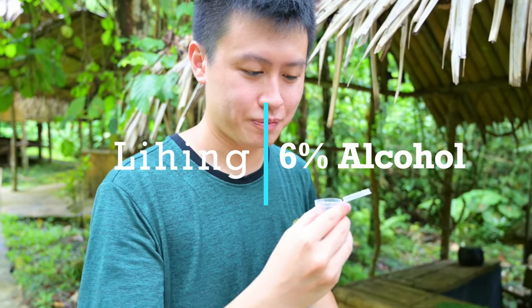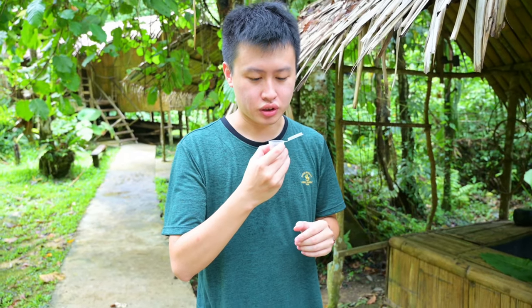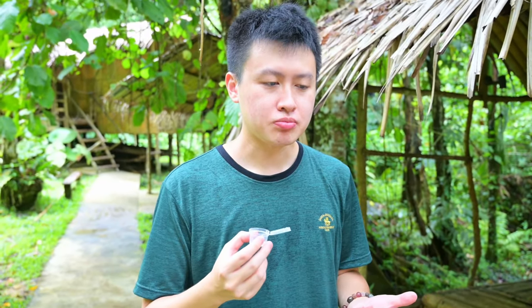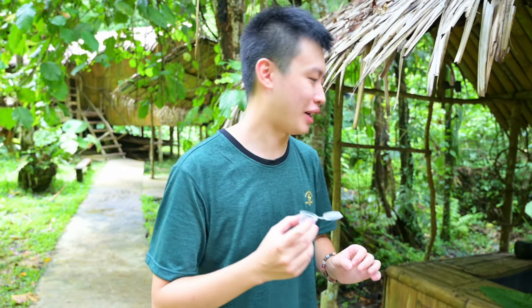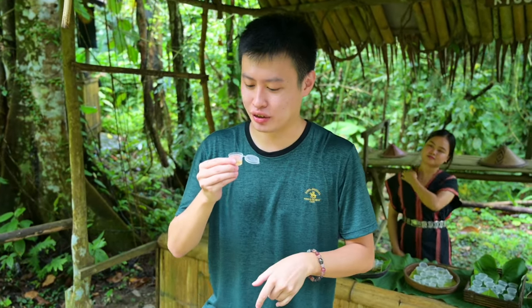Right, so this is lihing. It's a typical local rice wine from the Dusun tribe. They say it's a bit sweet and not very strong in alcohol content. So, sweet, a little bit of fragrance, and I love it. I'm going to have a second. Yes, early morning, and I'm drinking a lot.